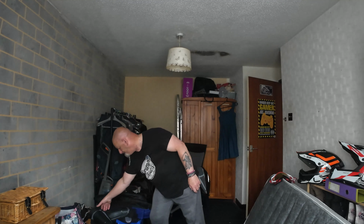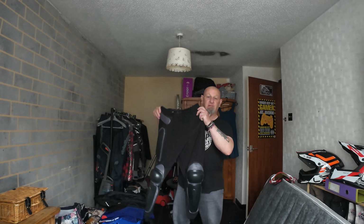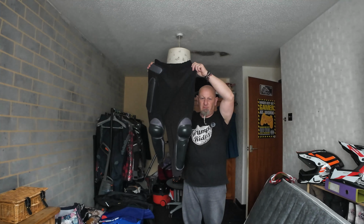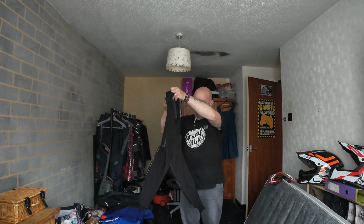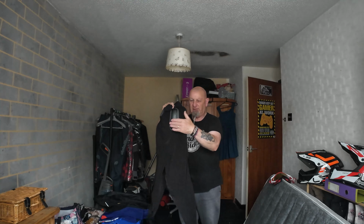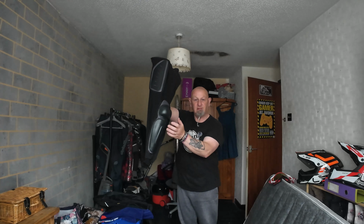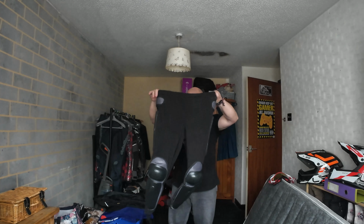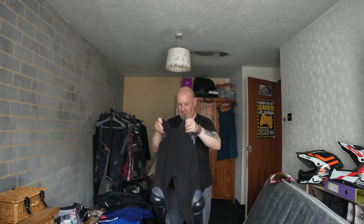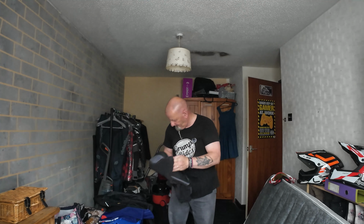Start off with what I wear underneath, apart from underwear. I start off with what I call my armoured tights. These things, hope you can see them in the camera. They are basically a base layer with armour, a mesh base layer. You have coccyx, that's the bum bone, hip armour and knee armour. They're fairly well ventilated, as you can see, but you do tend to get a bit of a sweat on at times, or at least I do.